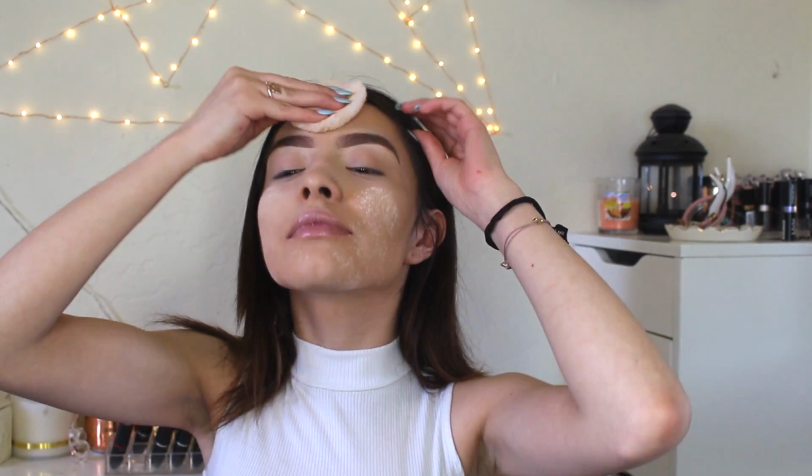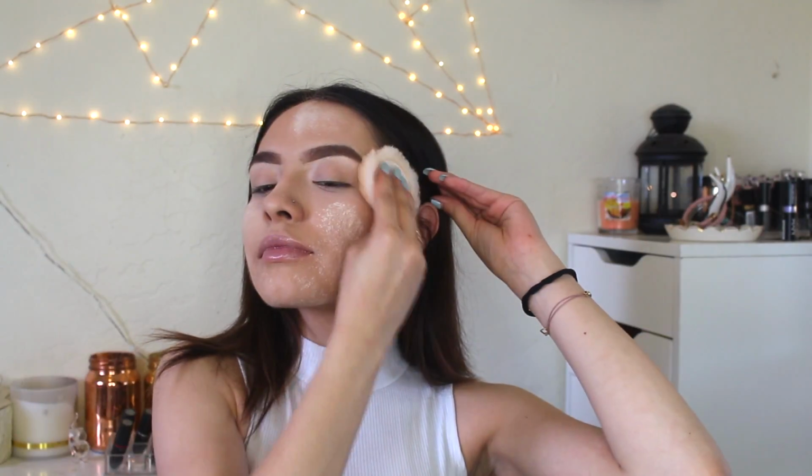Now I'm going to set my face. I'm going to apply my Aerospun Loose Face Powder, but this one is the Translucent Extra Coverage. I really like to use the pom-pom that it comes with. It just really sets your face nicely in place. Then I'll go in with my powder brush and blend everything out.